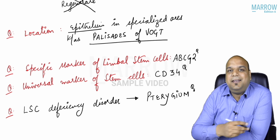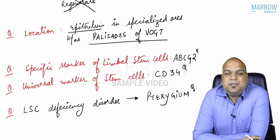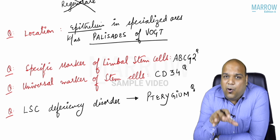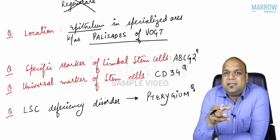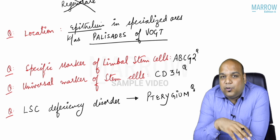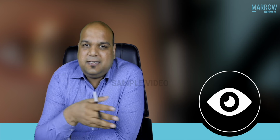The innocuous pterygium, everybody. We have read in our books that pterygium is due to UV exposure, heat, blah, blah, blah. All those are risk factors, yes. But at last, the pathologic basis of pterygium is deficiency of limbal stem cells, which leads to overgrowth of conjunctiva over the cornea. If you don't know what is pterygium, please, obviously it is discussed in detail in the conjunctiva video lecture, everybody, right? And that's all about limbus from my side.